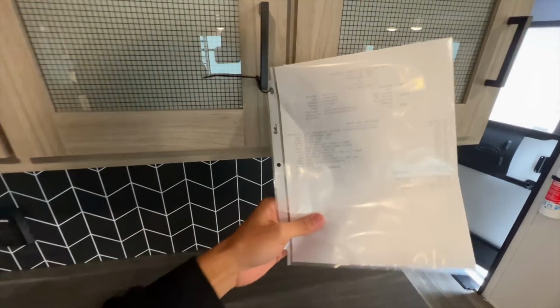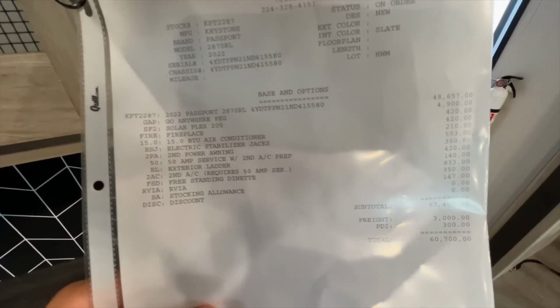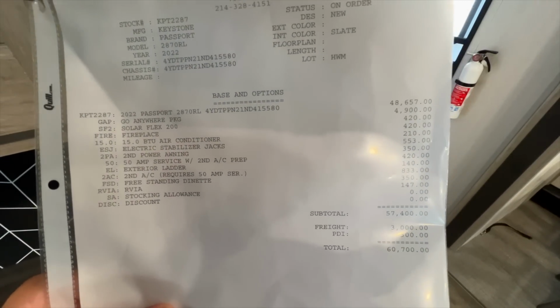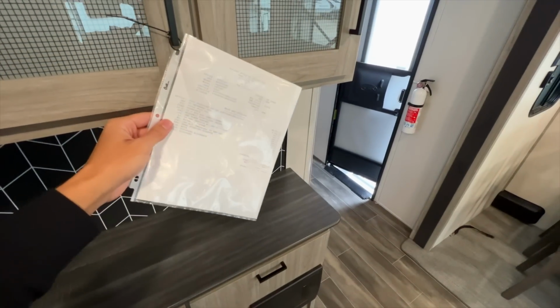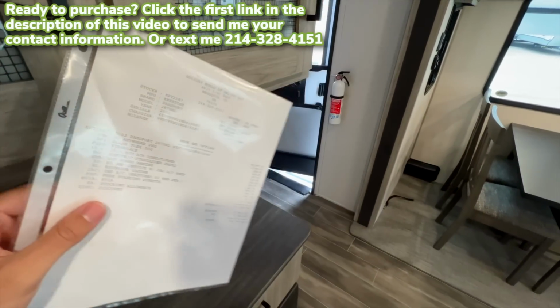So looking at the price real quick, the MSRP on this is going to be right at $60,000. So when we're talking about price, you can see all the additional options on there. Something like maybe a Cougar or a Grand Design Reflection, those are going to be more in that $70,000 to $80,000 range for similar floor plans to this as far as MSRP goes. So that's kind of where that price difference is at with the Passport.